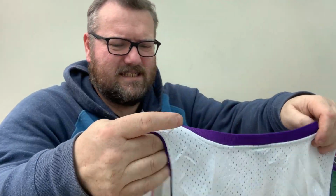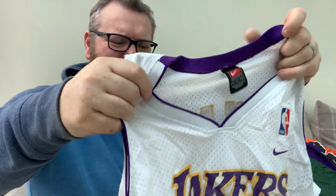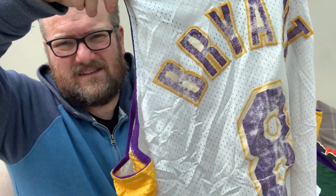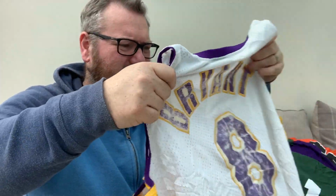Well, we've got a little Lakers there, but that's very worn. It's a very worn shirt, and look who it is. It's the man himself, Kobe Bryant, R.I.P. But it is very, very worn. But it's still going to have value. It's an XL. It's probably vintage. Nice.